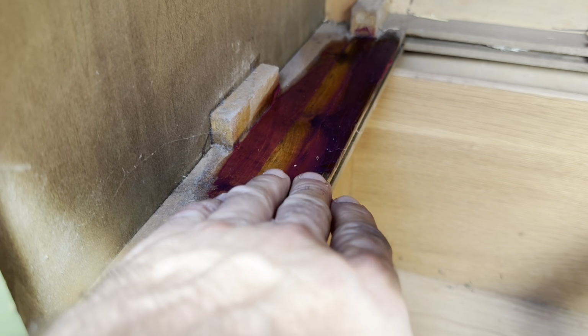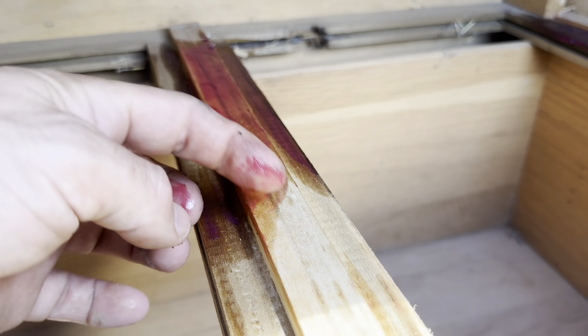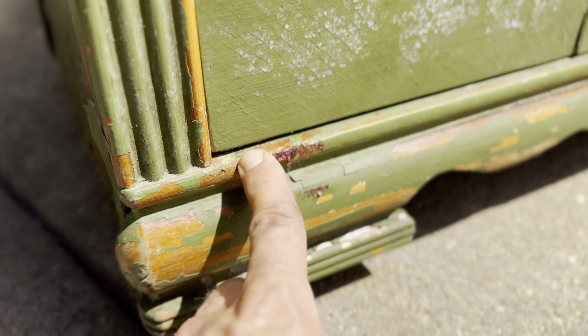The seller stated this dresser had been in the barn for quite some time, and even she wasn't aware that the previous owner used automotive grease to lubricate the drawers.